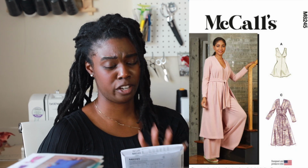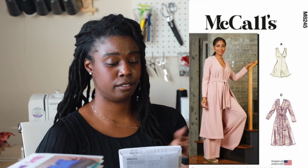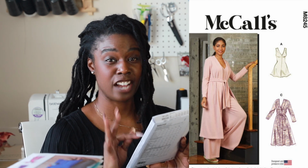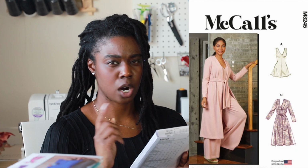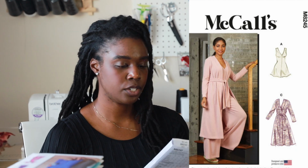So I actually would make this pattern still because, like I said, in my house I'll wear jumpsuits and stuff all day. I have no qualms with getting naked in my own bathroom. But I actually like the robe on this pattern better than the other robe because it's casual, but it can also just be a cardigan too. And I like the versatility that it can offer. So that's this pattern.